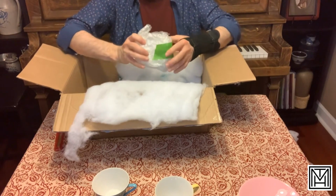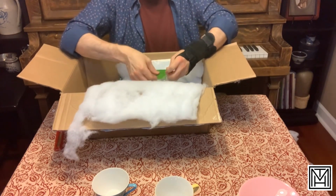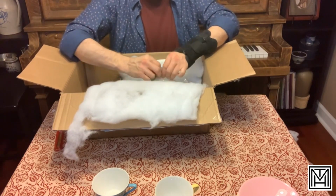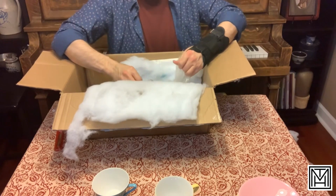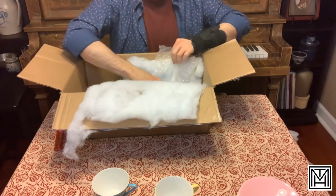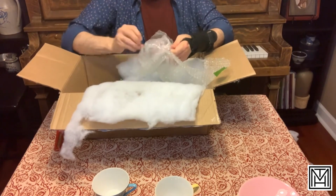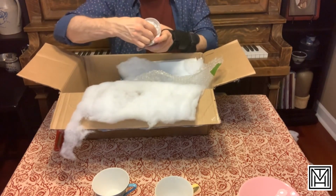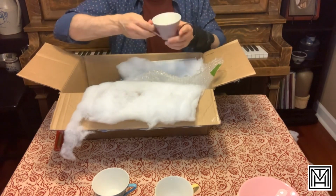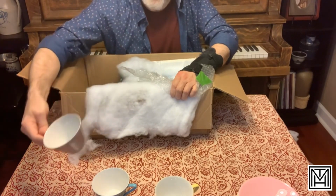And then the last one also, it looks like these, for whatever reason, maybe they were the first ones that got packed, they were using more bubble wrap, and then they started using less as they filled the box. So these are really nicely wrapped. Again, no tissue paper. Tissue paper is pushed into the middle. And we have another survivor of the lavender color.